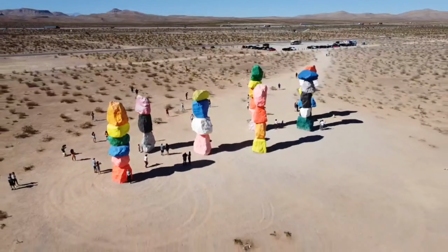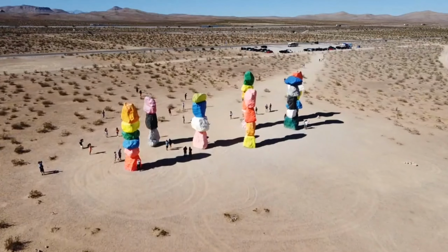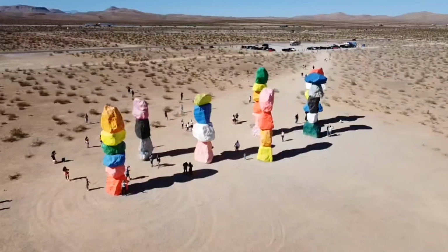This amazing exposition is located right off of Interstate 15, near the Jean Dry Lake bed. It's a must-see.